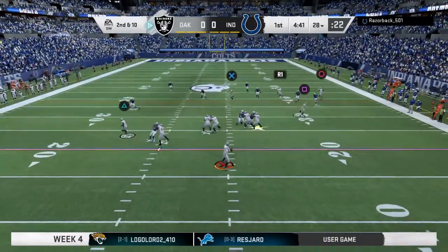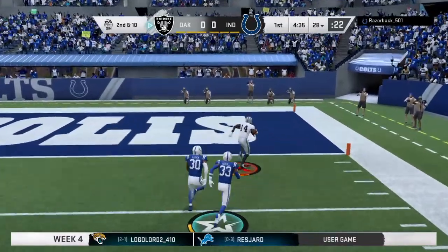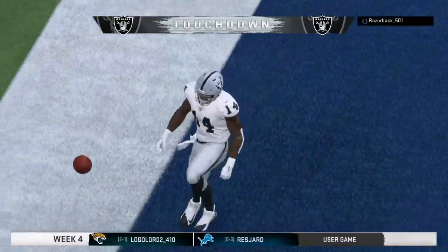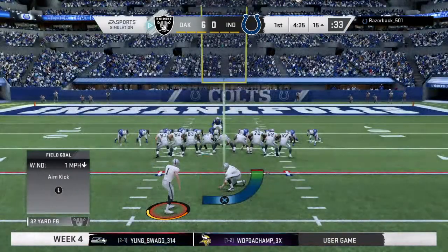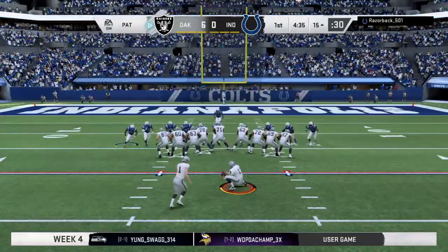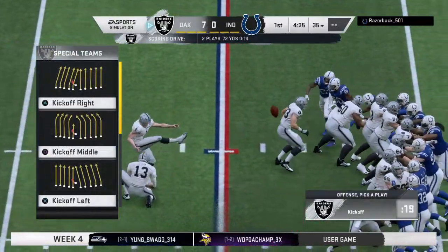Second and 10. Here's Jackson again. Going for Metcalf on the deep ball. This is caught inside the 15. And all the way in. Touchdown, Oakland. DK Metcalf. His 5th touchdown now on the year, as his guys are able to strike first here in this opening quarter. Point after, right down the middle. And it's now a 7-0 game.